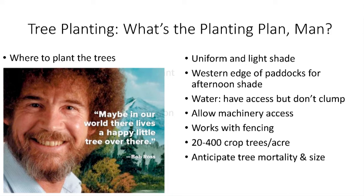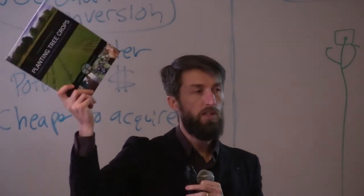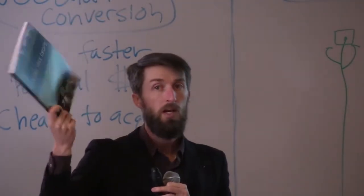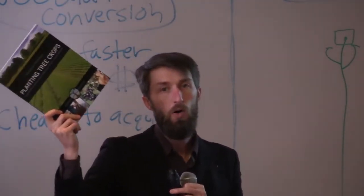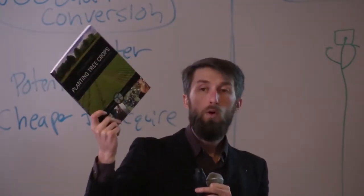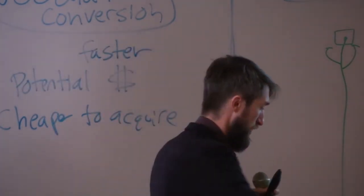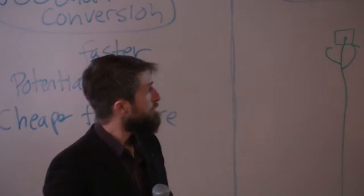This would probably be as good a time as any. I don't remember if I have a slide about this. Savanna Institute, we released a book last year, Planting Tree Crops, that goes into a lot of details about planting trees. You can buy one of these from us, or we have this available for free as a PDF on savannainstitute.org. So you're welcome to get it there, too.